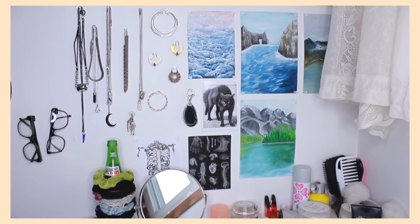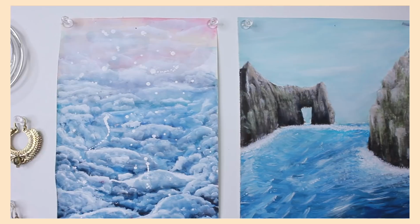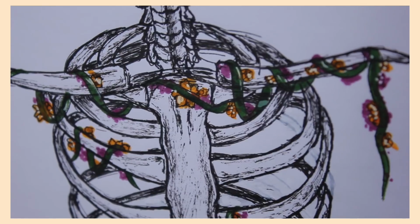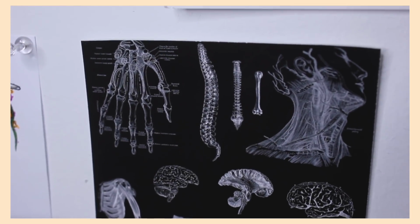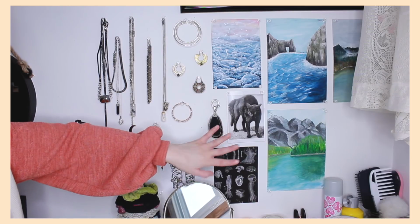Now scanning up above my dresser, we have some artsy fartsy things. Some of these are mine. These 4 paintings, my bad, these 4 paintings right here are mine, along with this little drawing right here. This is a print that I got from Redbubble. I actually got the wrong thing, and by me, I mean my dad. I'm planning on buying this in a big poster anyways, so it's not a big deal to me.